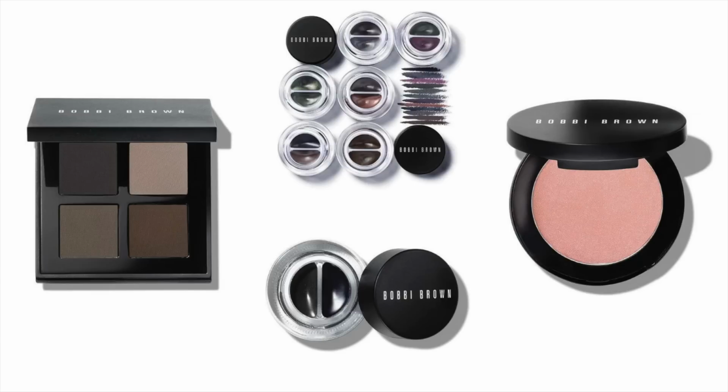Bobbi Brown. Yeah, they've got some new stuff. So there's a quad, a blush. I assume it's a blush. Could be a highlight, to be honest. Maybe not. I hope it's a blush. And also seven dual-sided eyeliner pots. Are they seven or are they six? I actually think these are really cool.